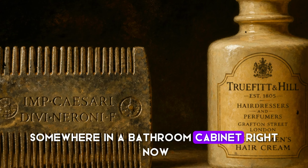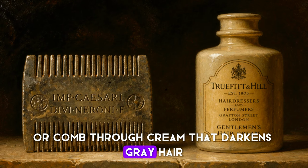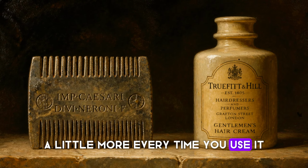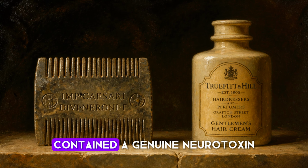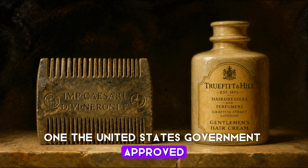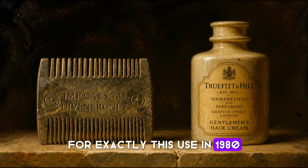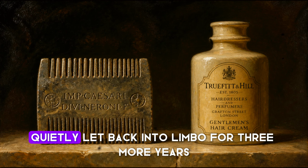Somewhere in a bathroom cabinet right now, there's a small bottle or comb-through cream that darkens gray hair a little more every time you use it. For decades, one of the most common versions of that product contained a genuine neurotoxin, one the United States government approved for exactly this use in 1980, banned in 2018, and then, after the manufacturer objected, quietly let back into limbo for 3 more years.